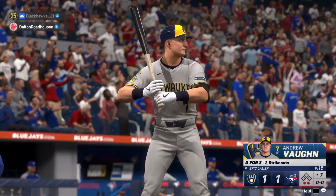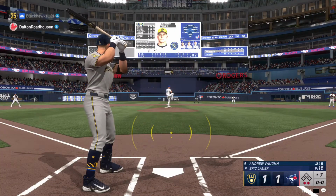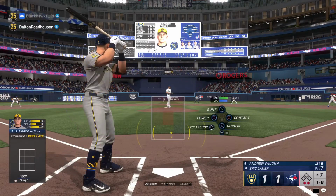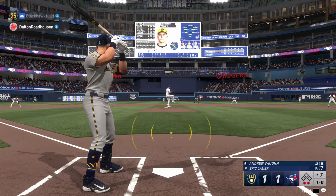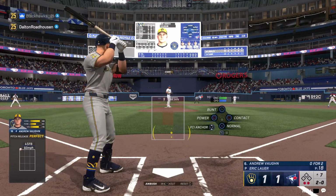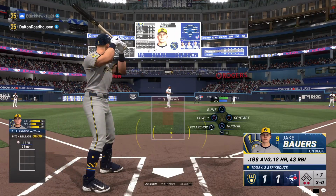Andrew Vaughn up now for the Brewers. 0 for 2 in this one. Curve in the dirt. 1-1, no strike. 2 down, nobody on. Here in the top half of inning number 7. Up and in. And that's ball 2. Struggled a little bit in this one. Couple of strikeouts earlier, but doing a much better job in this at bat to get ahead and find a good hitter's count at 2-0.